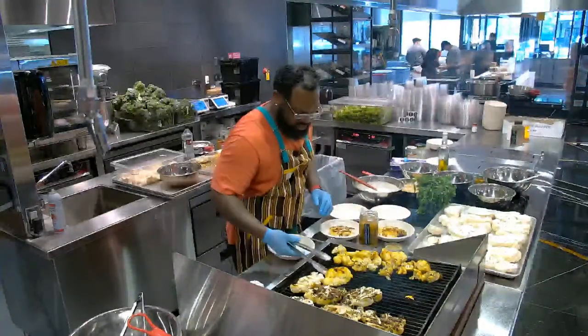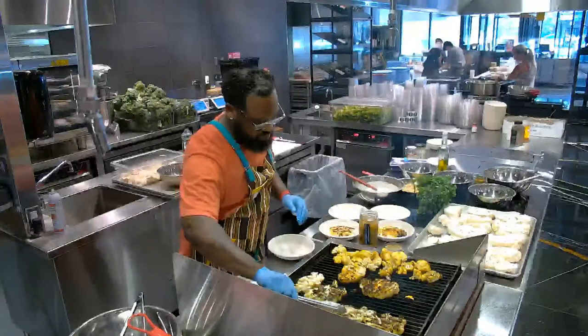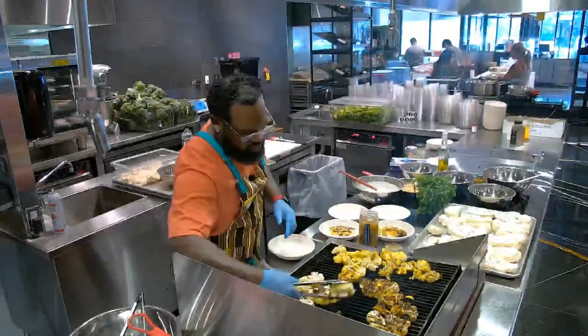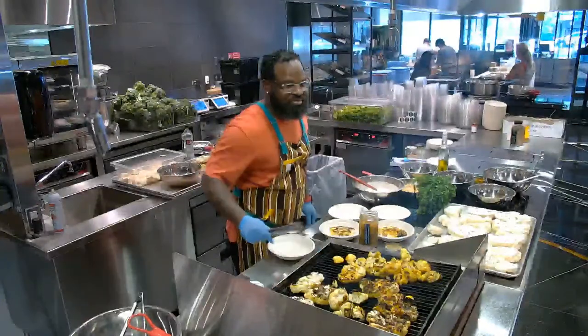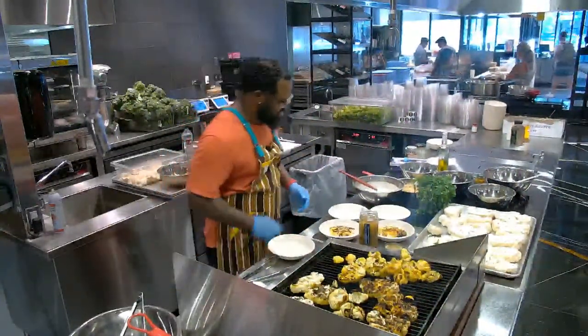Got one there. All right, char is good. Really good flavor on there. You get the aromas, the smells. That, nice.